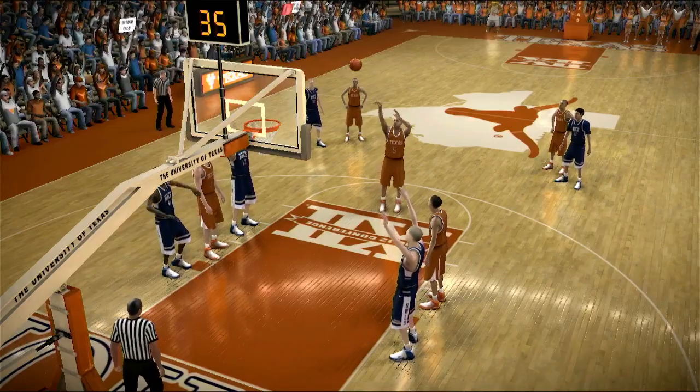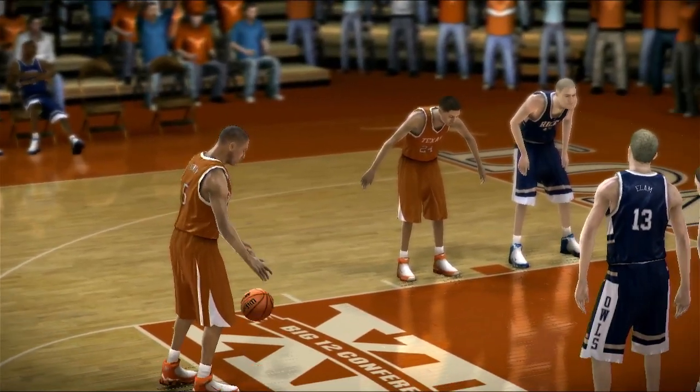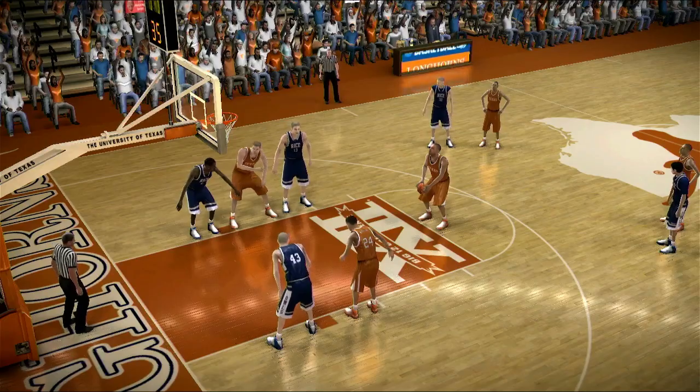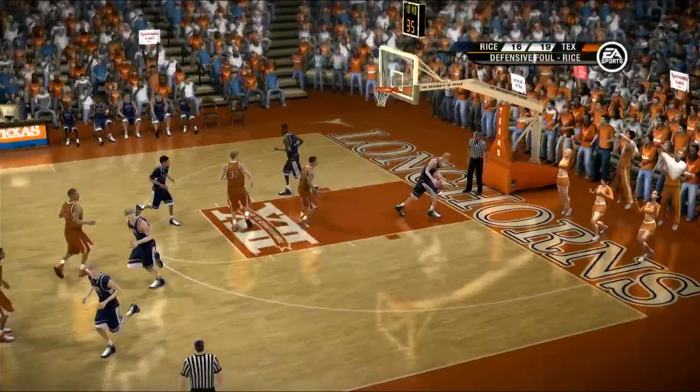Texas has had a lot of success over the last few years with a 2005 College World Series championship. Then, of course, 2006 College Football National Championship. Well, they get some great athletes, Brad. Now they're looking for a few basketball championships of their own. Gets the second shot.